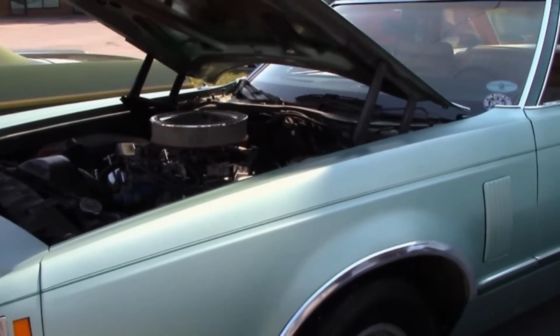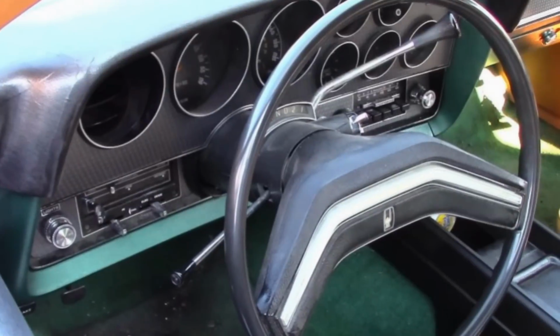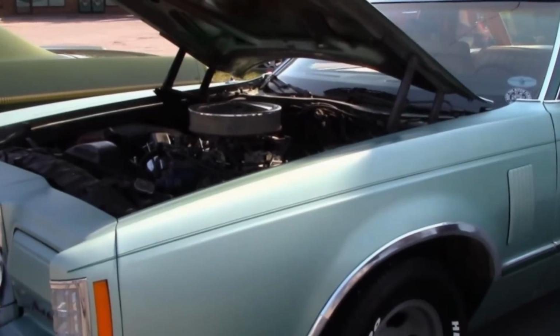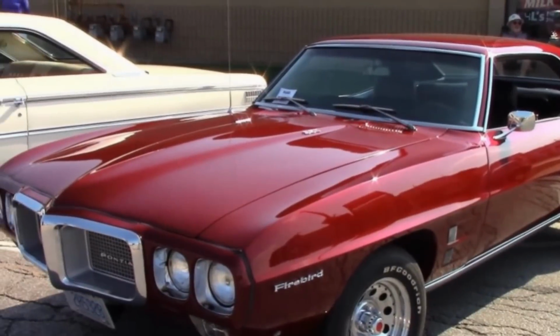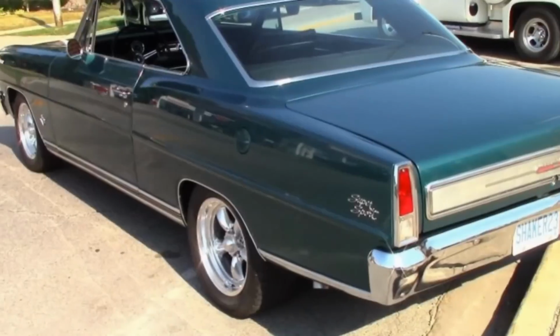Here's Billy and his 1977 T-Bird. It's running a 351 Windsor engine. He bought it because he liked the size and it was cheap. That's okay, Billy. We all did the same thing at one time or another. Enjoy. There's John's 69 Firebird. And Tom's 63 Ford Fastback.